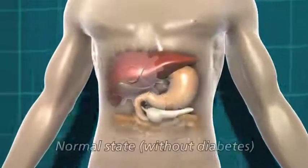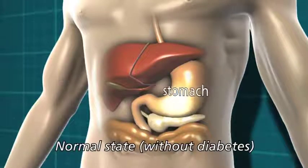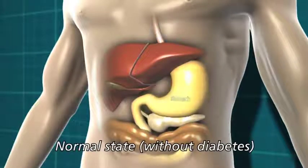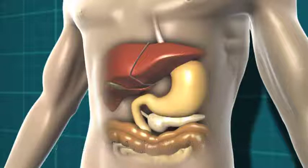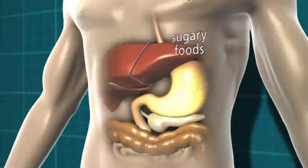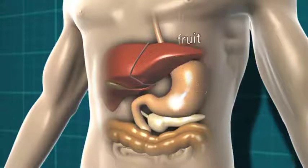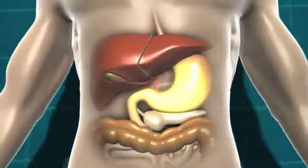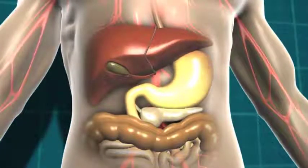When you eat food that contains carbohydrate, it's broken down in the stomach and digestive system into glucose, which is a type of sugar. We need glucose from food because that's what gives us energy. Carbohydrate-containing foods are things like starchy foods, sugary foods, milk and some dairy products, and fruit. This glucose then moves into the bloodstream, and the body detects that the blood glucose level is rising.